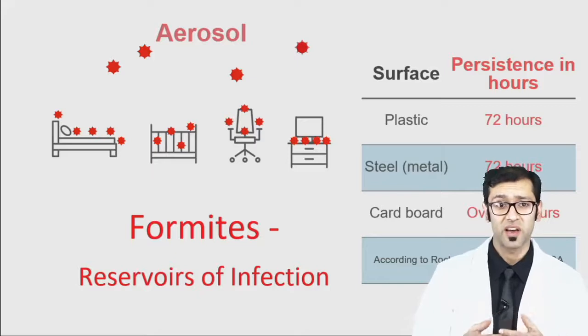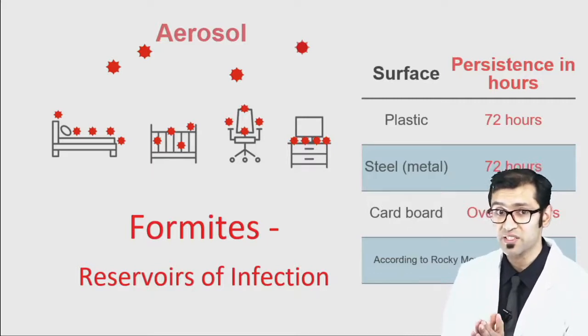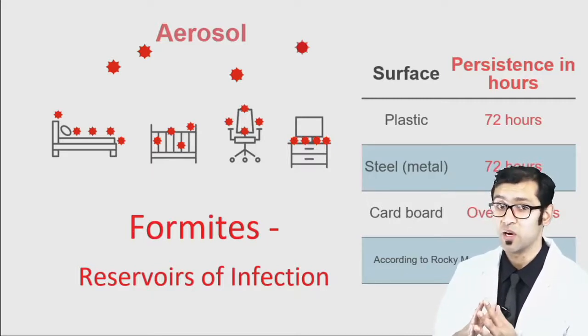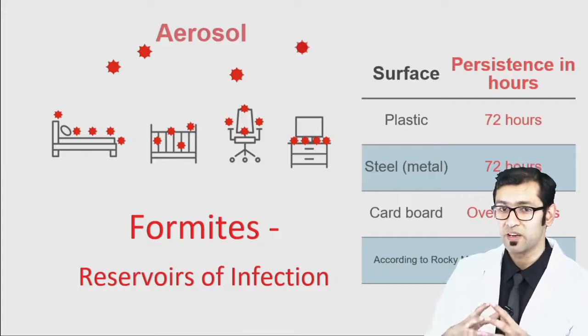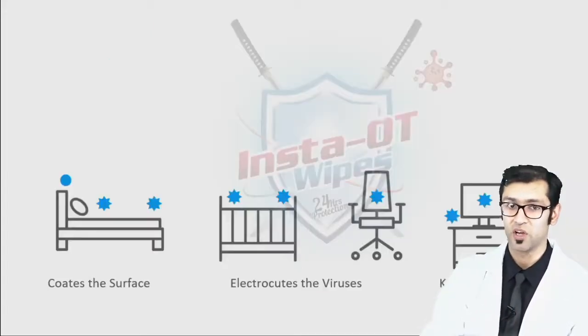Coronavirus as well as other viruses have been shown to last for as much as 72 hours on surfaces such as plastic, metal, as well as cardboard. Cardboard seems to be suspended for as much as 24 hours. This is according to the Rocky Mountain Institute in Colorado.